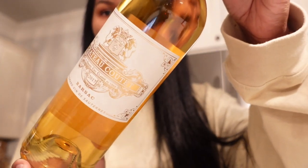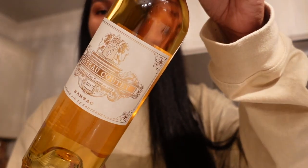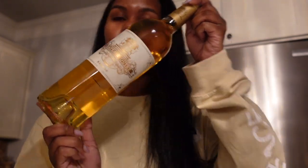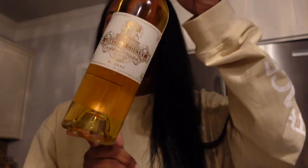This one. If you guys see this in Total Wine and you like dessert wines, you have to pick it up. It's like a honey infused apricot deliciousness. It's amazing. So good. But I'm warning y'all, it's not cheap. It's kind of expensive, but honestly, it's worth it, especially if you're hosting a party or something, and you know people would like dessert wine. Now keep in mind, dessert wine is literally dessert. You don't need to drink it with a piece of cake or pie or something. This is literally dessert. That's how sweet it is.